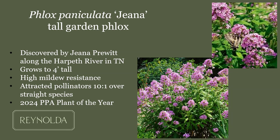It's funny because when you think about your tall garden phlox, you've got bigger flowers. This one has lots of smaller flowers, so it can almost handle more pollinators being on it. And every time I've seen it, it's a fantastic looking tall phlox. It can get to about 4 feet tall. I've seen it paired with 'Autumn Minaret' daylily, which is one of the taller daylilies. That was a gorgeous combination. It's got really good mildew resistance, and it is the 2024 Perennial Plant Association Plant of the Year.